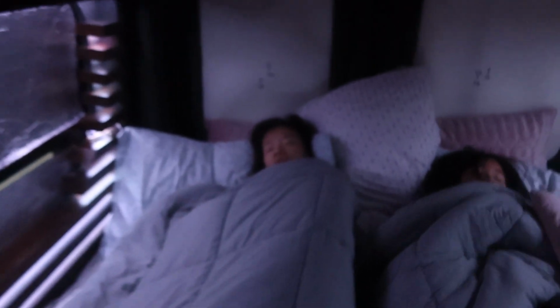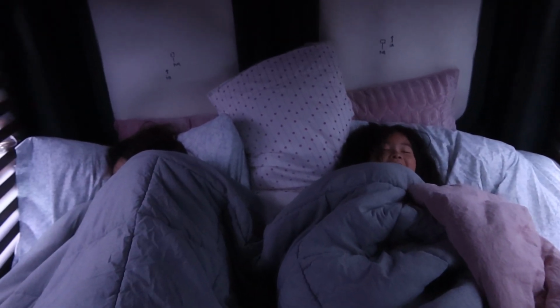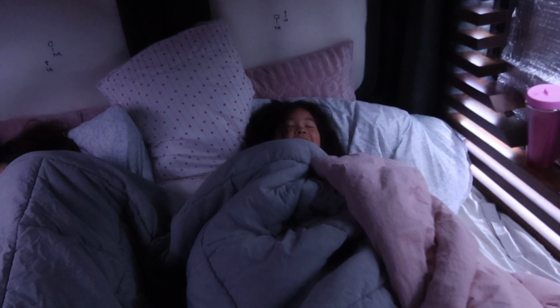Where's my shy? She's way up there by the passenger seat. Okay, it is the morning and we have slept in the van. The van's gas was so low, I think the heater couldn't siphon gas from the gas tank. So the heater shut off, and it's been a cold night. Not that bad, it just made me sleep deeper. It's 50 degrees right now.